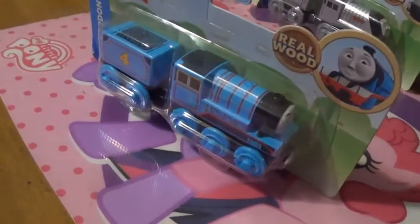Okay, digging into the bag again. I have Gordon. Yes, Gordon the Big Engine.